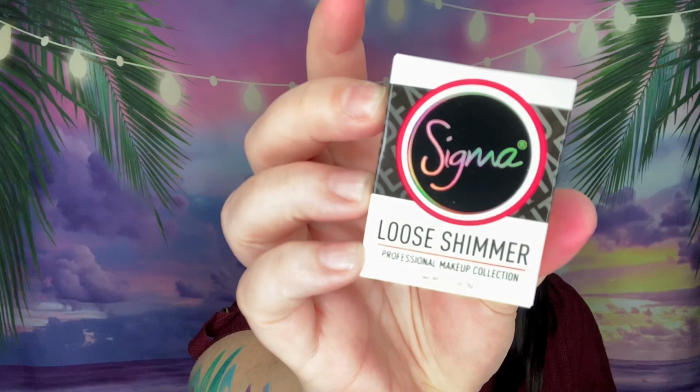Your beauty possibilities are endless with this searing hot pink sparkling loose shimmer pigment. Wear in your eyes, lips, face, body, even nails and hair. Wow.